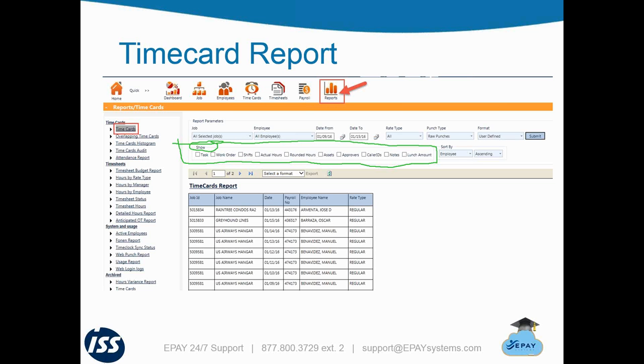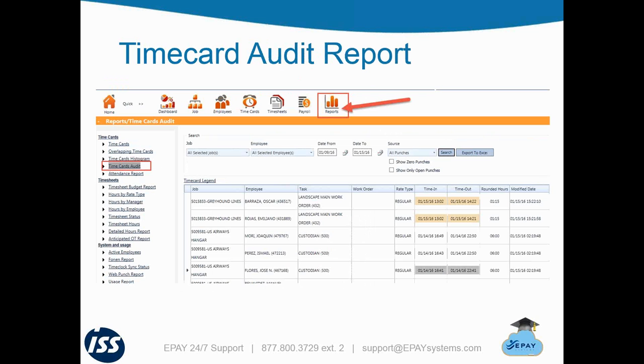Once I run this report and see it, I then have the ability to proceed with that report, process it, and export it to Excel and do all that good stuff. I'm going to show you that here a little bit in the demo.